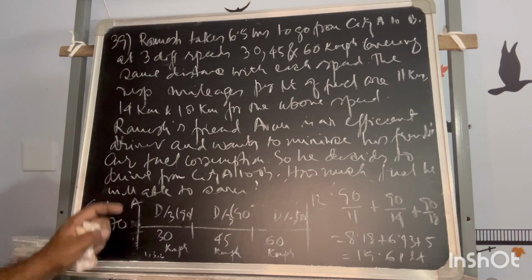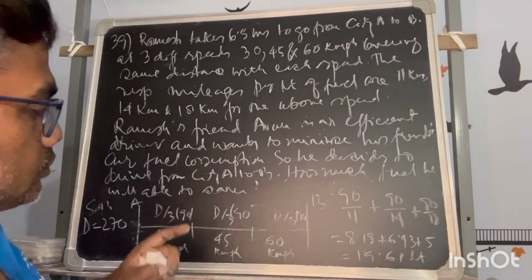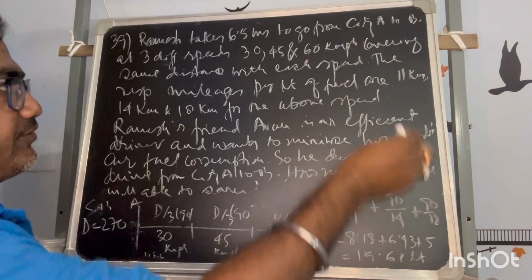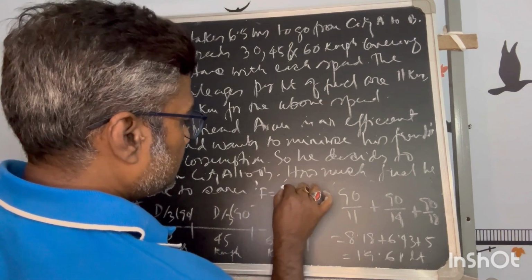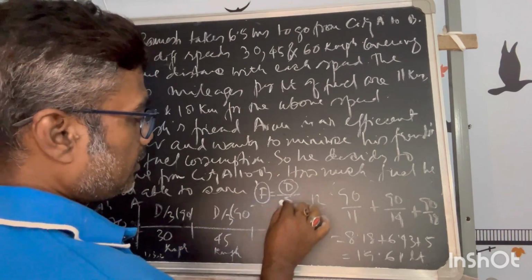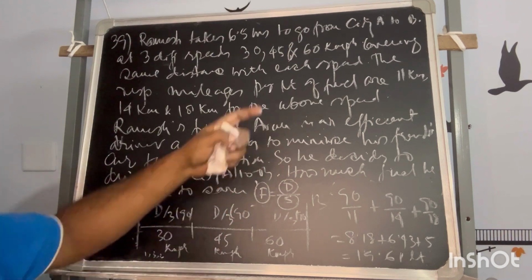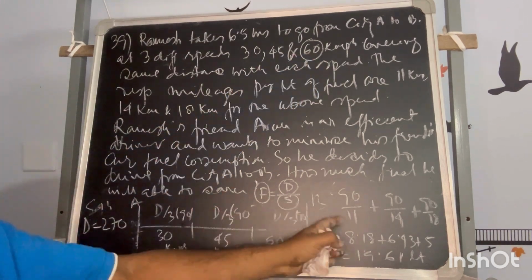if Ramesh drives. Now it has said that Ramesh's friend Arun is an efficient driver. So what an efficient driver could do, if these are only the options when he can move with these speeds to save fuel, you know fuel consumption is equal to the distance divided by the speed. Now if distance is constant, to save fuel you have to speed up your vehicle. So if these are the only possible speeds available to the person who is an efficient driver, he will try to move in the high speed. There is no restriction, so he will move whole distance with 60.